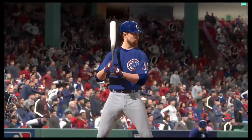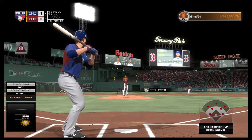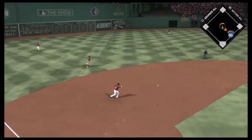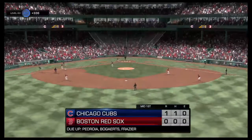Stepping up now, Ben Zobrist. He enters play hitting in the .260s for the year. Into the windup and the pitch. Hit on the ground to third, Hernandez over to his left. Throw to first in plenty of time, and the side is retired.